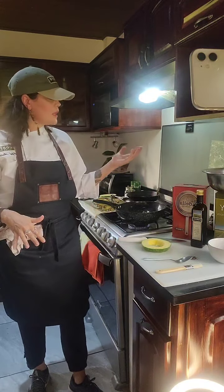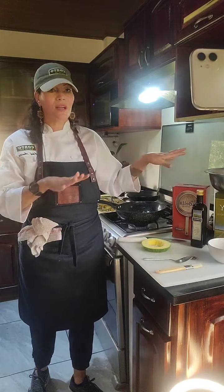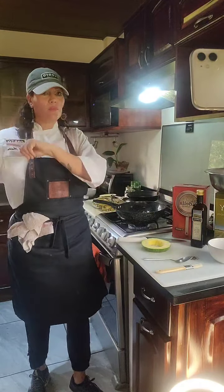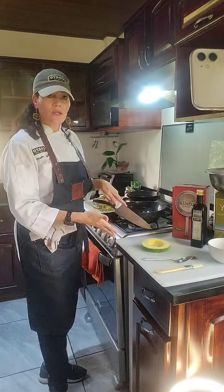And I've been living here now for almost 8 months, and this olive oil has not lost anything. And it's traveled with me. Like, it's still gorgeous. So anyway, back to the squash.